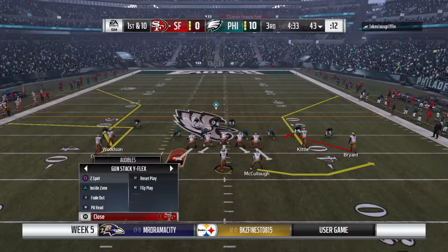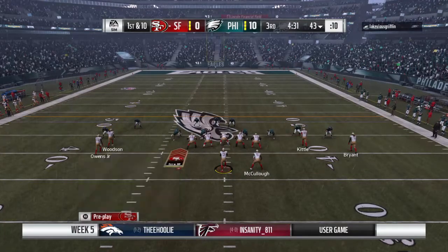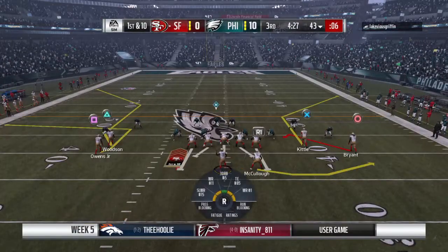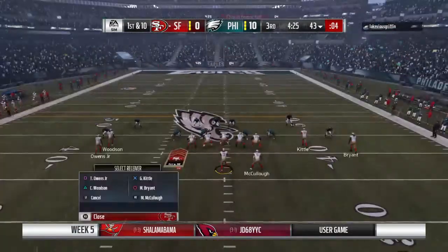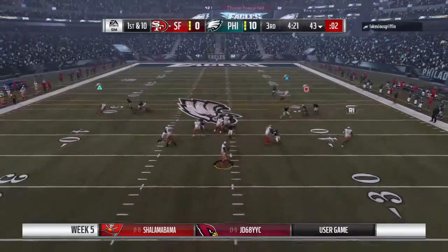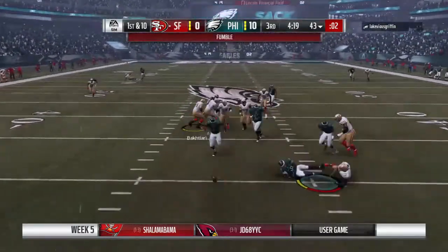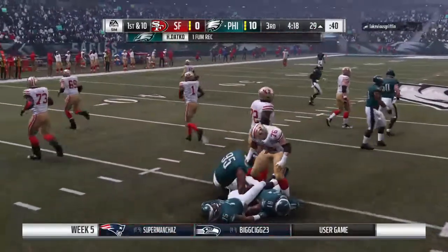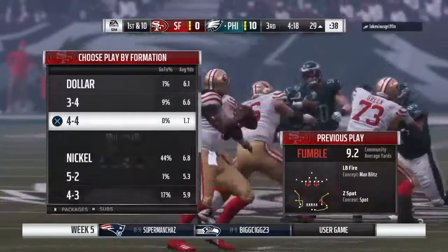Check three, check three, check three. Now Griffin on first down. Now look out, Griffin hit, and he lost the football. It's loose. And they will take over at the 29-yard line.